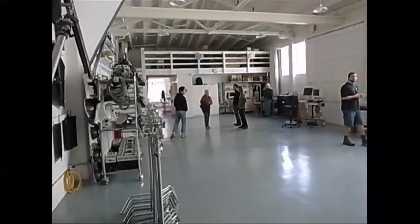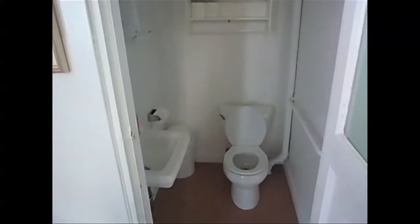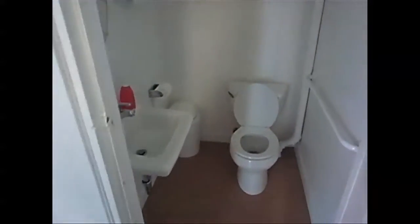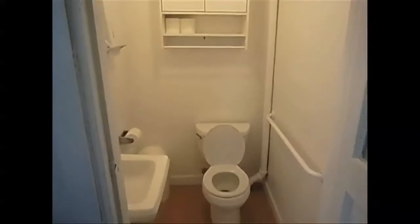This room's 30 by 50. So it's two bathrooms, right? This one and the one upstairs. Yes. I think the one upstairs is, well, it's handicapped accessible. Well, once you're on the second floor.